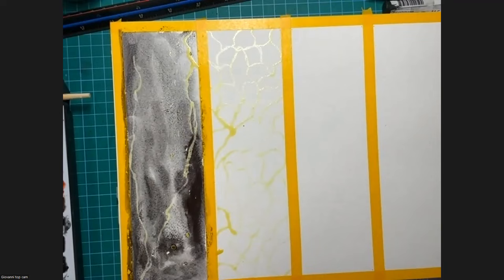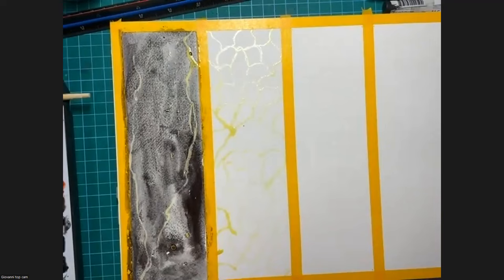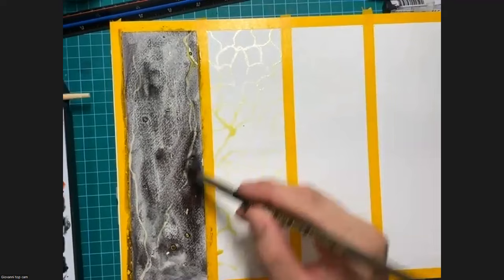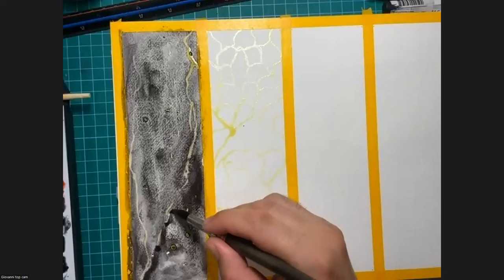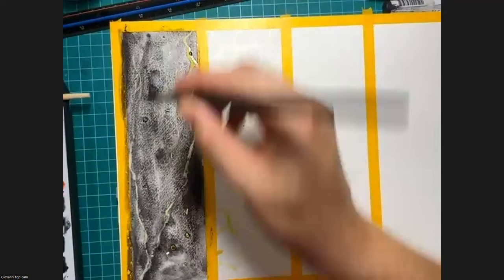Another hematite for more granulation. I create the dark near the line with black tourmaline. Wow, there's so much granulation happening there.